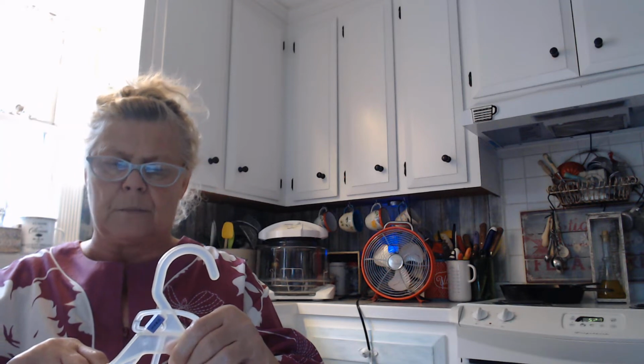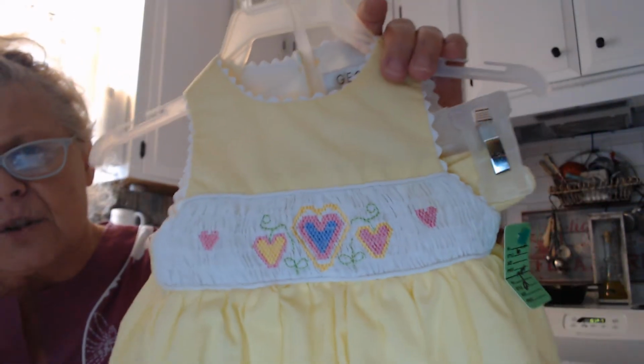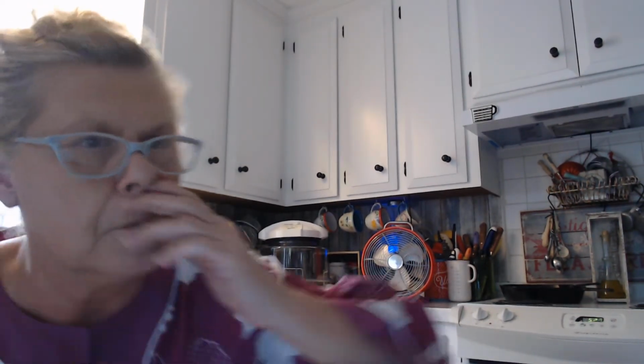Bebe Infants, and it's called the George brand. I'm not sure what that means. I'm not a name brand person. I just, if I like something. But isn't that adorable for $2.99? That was well worth $2.